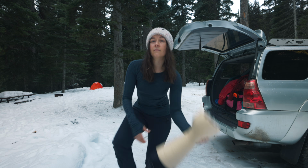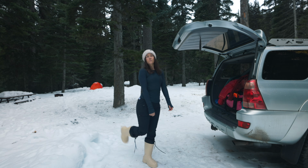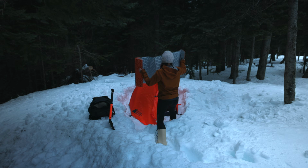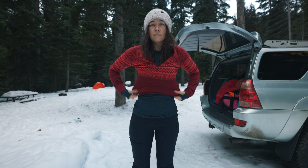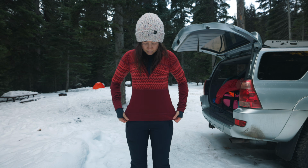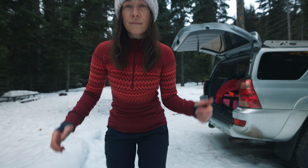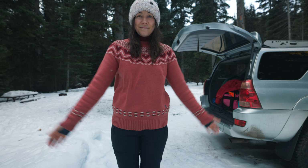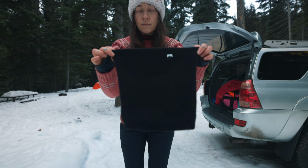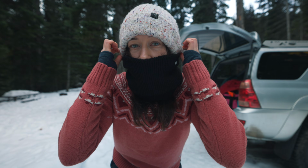To keep my feet warm, I'm wearing a pair of Fubuki boots. I wouldn't wear these if I was hiking, but they are a great boot for walking in deep snow or hanging out around camp. Back on top, I'm wearing the matching Kartra merino wool base layer. Kartra is a woman-founded business, so I choose to support them whenever I can. Next up is a merino wool mid layer, another favorite of mine by Kartra. To keep my neck warm in cold temps, I'm usually wearing some sort of buff or neck warmer. This one is from Montec.